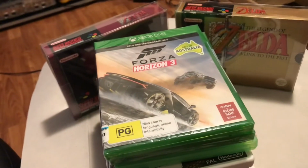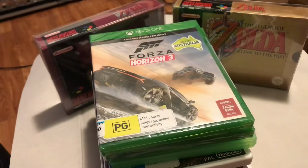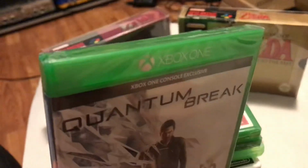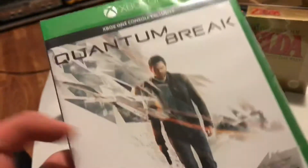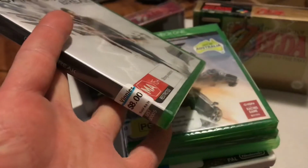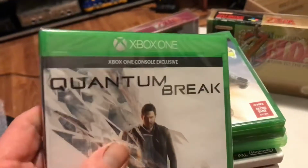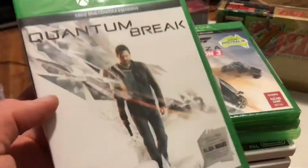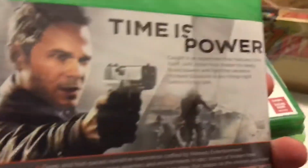Okay, so also here, factory sealed. I got a good deal on all of them as well. So $5. The factory sealed ones were supposed to be $8, but she did them all for $5. I don't think she saw. But yeah, Quantum Break, I've never played it. I heard that it flopped, but I mean, it'll go for something more than $5 on eBay.